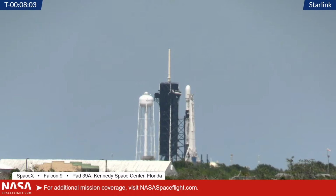An interesting thing with, and that's the, well, that was the drone ship you were just looking at a minute ago, which is standing by about 630 kilometers northeast of here, waiting to catch the booster. It's located about 200 kilometers off the coast of Charleston, South Carolina.